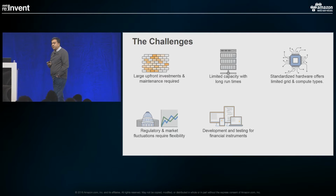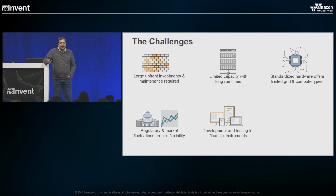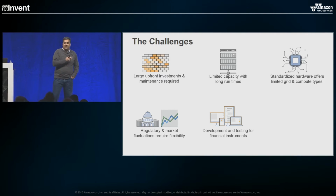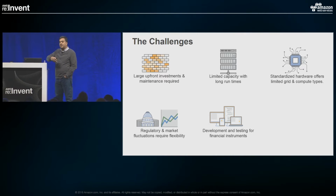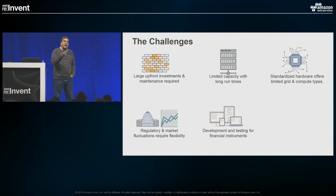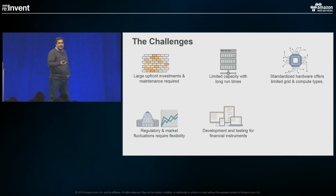From a developing and testing point of view, there are production grids, and then there are developers who need to write code and test their code, develop new models. For example, FRTB coming out, they need to write code to do that analysis, to do those calculations. So they need parallel environments.